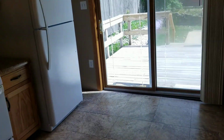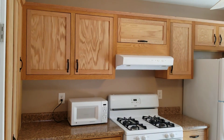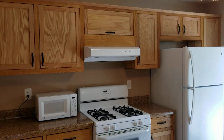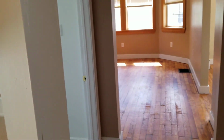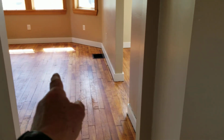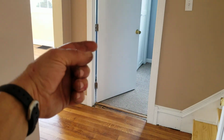I'm gonna go up. Here's another view of the kitchen from this angle, and it just came out absolutely wonderful. Really, really happy with how that looks. And then we go out of the kitchen. I call this the Nexus. From this area right here, you can go into the downstairs bedroom, the living room, the dining room, the bathroom, or you can circle around and go up the steps, and you can go upstairs. So this is the Nexus.